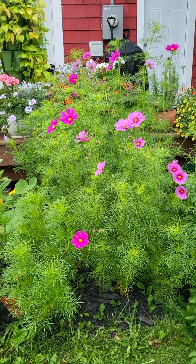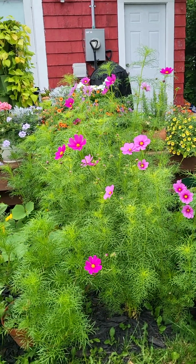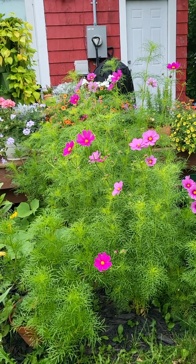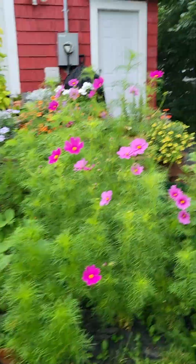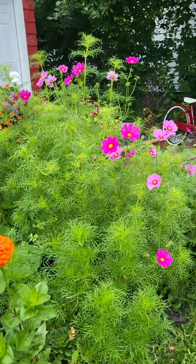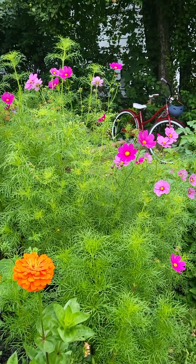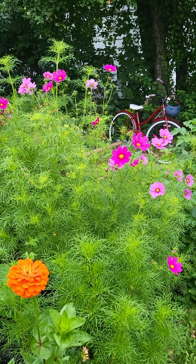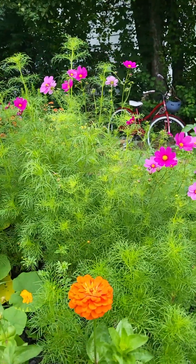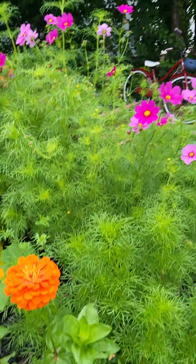Cosmos. So the cutting garden got beat up by a family, I'm assuming, or maybe even just one grasshopper, but you can't keep cosmos down. These babies are beautiful, beautiful, beautiful. And I had planned on cutting them for bouquets, but now that they're in bloom, it's so hard because they're so pretty. I'll probably do more cosmos around the yard next year too, because I just love them.